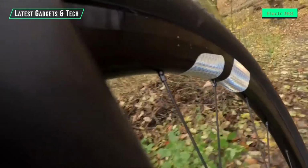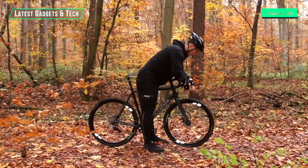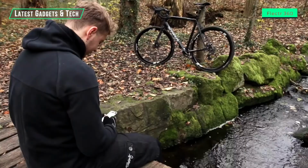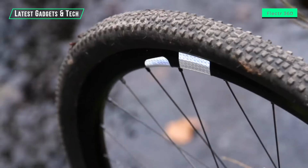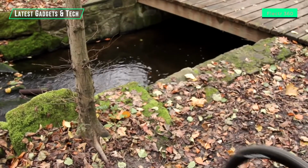FLECTR 360's design features a unique 3D formable film which perfectly fits the shape of almost every rim on the market and gives your bike an extraordinary and stylish look. Due to its sealed surface, FLECTR is nearly indestructible and dirt repellent.